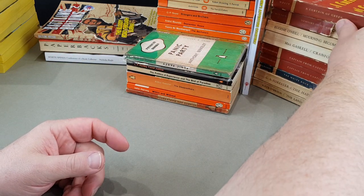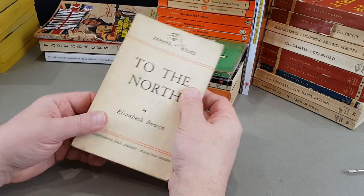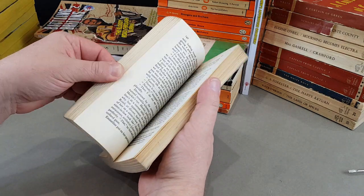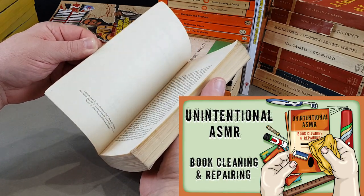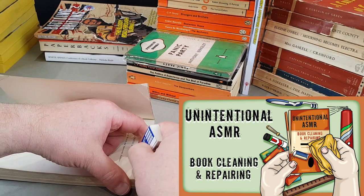As it is, I'm cleaning these as I go along, but I've got all the Hutchinsons still to clean. I've just not gotten around to it. I might have to do those and put them out on my other channel, which if you've not gone over and had a look yet, I do have a dedicated book cleaning channel called Unintentional ASMR, Book Cleaning and Repair, which just has book cleaning related videos on.